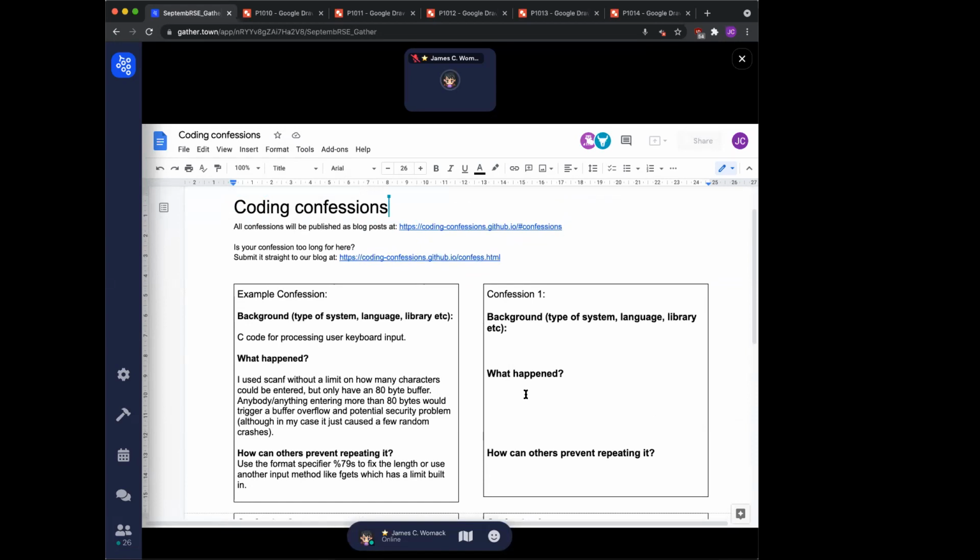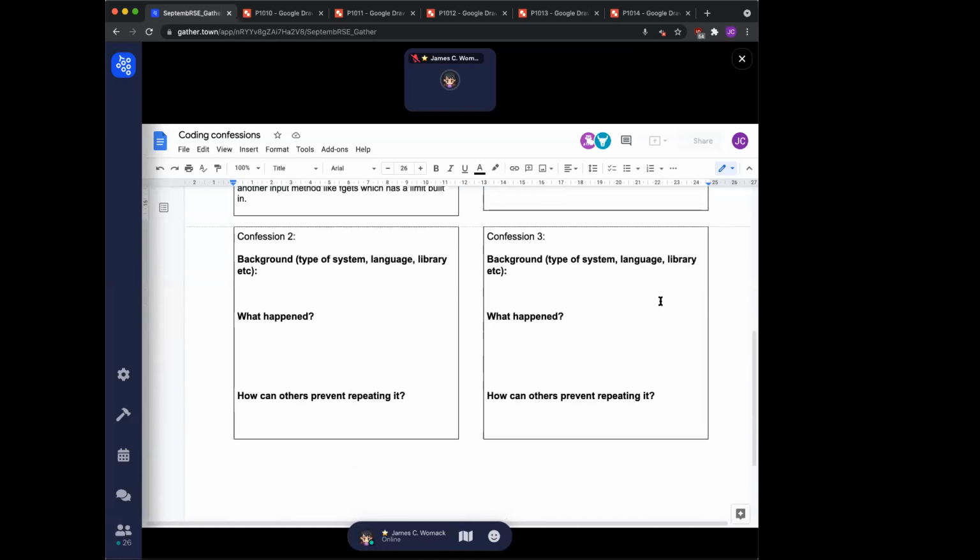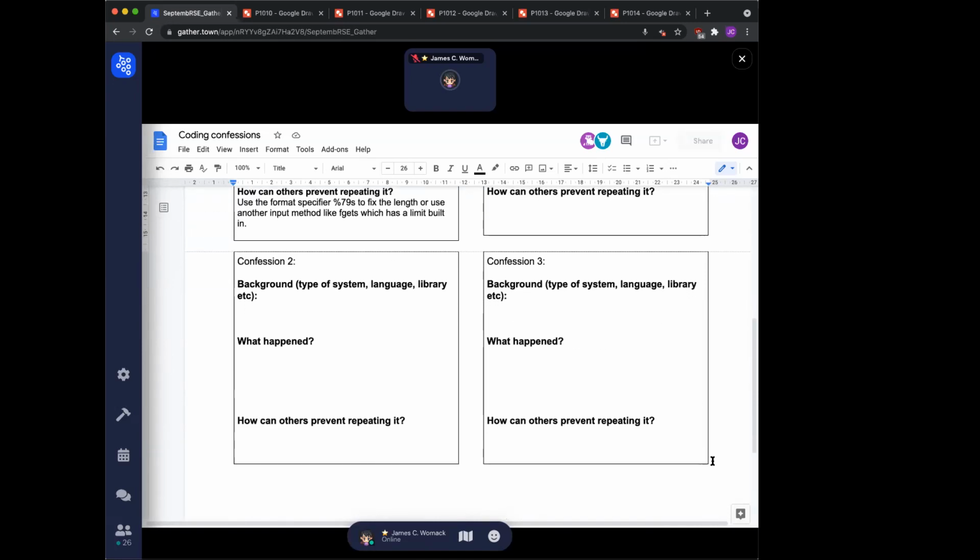So at the Coding Confessions poster, please go there and fill in your confession in the same kind of format as that example confession on the left. James, if you scroll down on that page, there's lots of spaces for confessions, and effectively just put them in and it'll be fine.